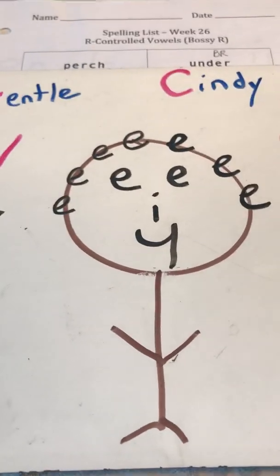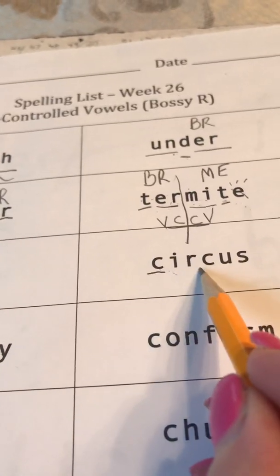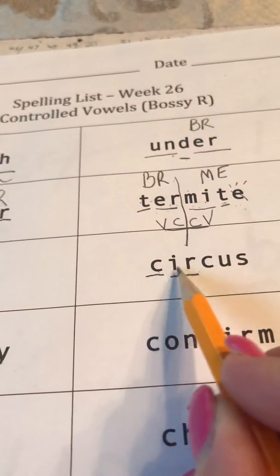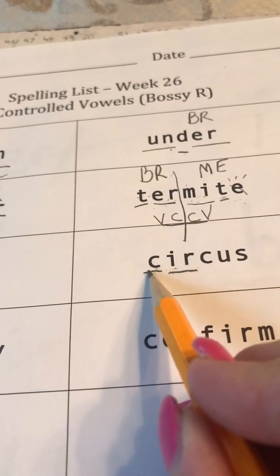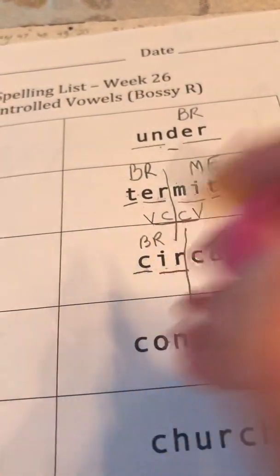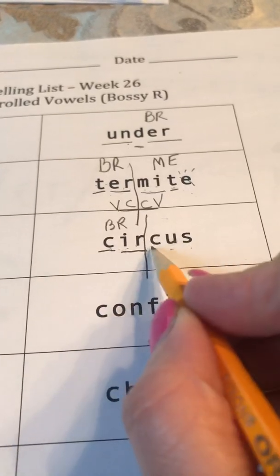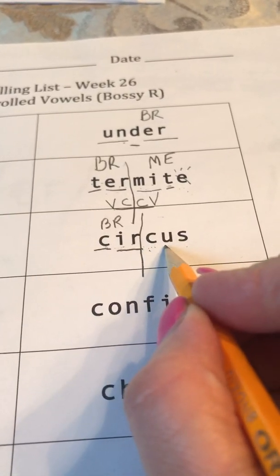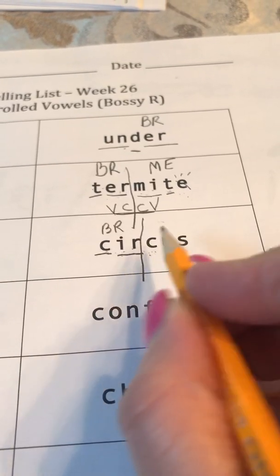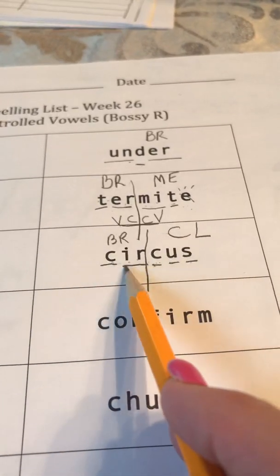So don't forget our gentle C, which brings us to the next word, which is, oh, here's an I. So this is going to be S. Oh, but it's an I-R, so this is R. But an I still came, so this is going to say S. S-R. I'm splitting it here. This is a bossy R, that first syllable type. K, S. Notice that this C says K because a U came after it. So it's not part of the gentle Cindy. K, S. So this is just a closed syllable. So this is circus.